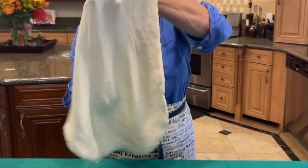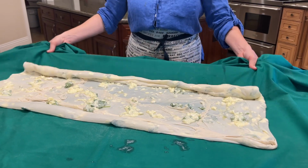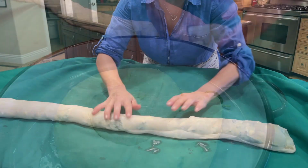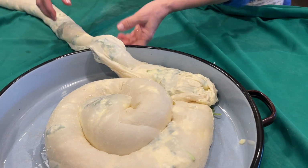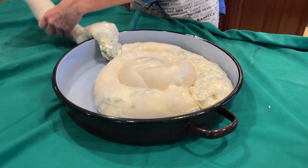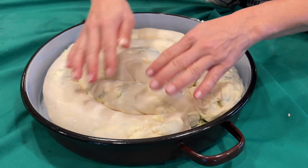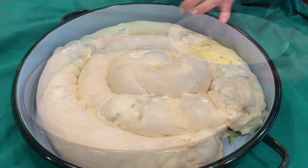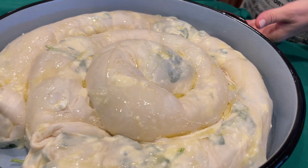Let's not forget about a second piece of dough. So we'll go ahead and repeat the steps to create one more part of strudel. And with this one, we're just going to continue where we ended with the last one. Okay, this is a little bit more difficult, but here we go. All right. Doesn't this look beautiful? Another touch of olive oil and we are ready to bake.